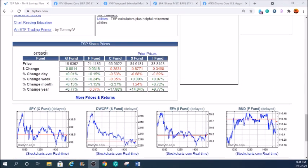As always, we start off with the Thrift Savings Plan, the TSP Talk website. What happened for the week? As you can see, we're going to show you the week and the month since we've been a little bit behind this month. So for the week and the month, guys, the S Fund Bonds AGG was up for not only the month but also for the week, and it led for the week. And Bonds was doing pretty good overall for all our stock funds.